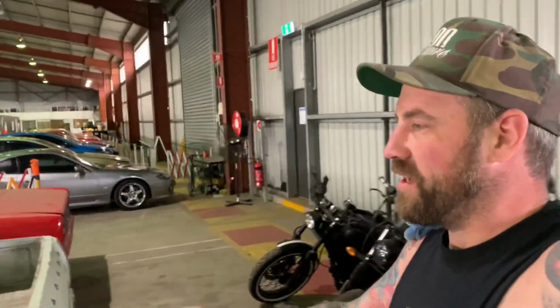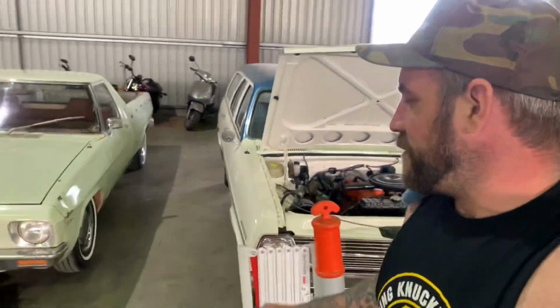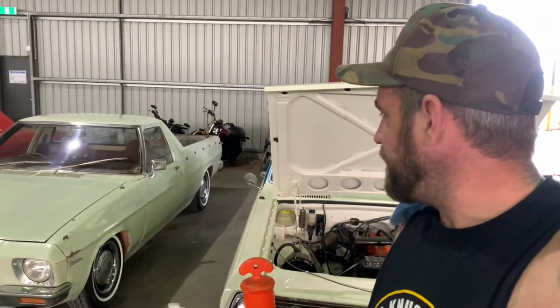All right, that's it. She's dropped off. It's sitting here in the warehouse at Gray's and I'm stoked. Nice and clean, nice and dry in here. Happy with the result. Now we're just going to see what happens from here. Let's watch the auction.